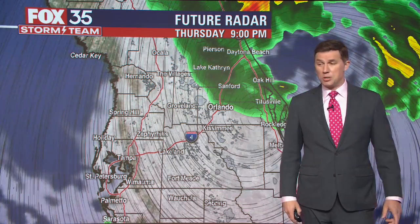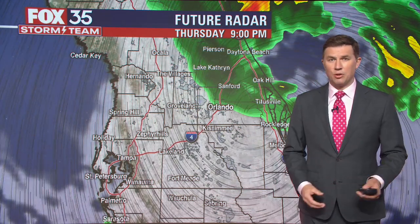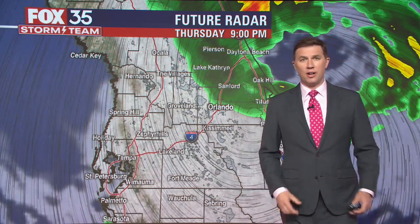A lot of power outages, but don't forget, if you lose power, you can watch our live coverage on the Fox 35 app. You can download the Storm Team weather app as well. It's all there in the palm of your hands.